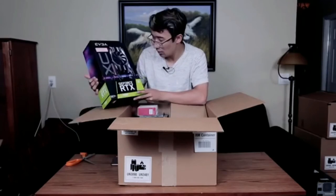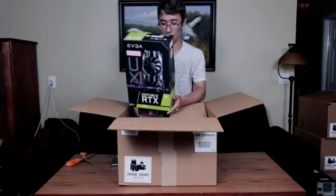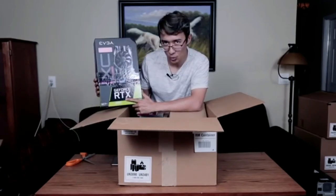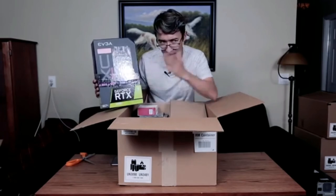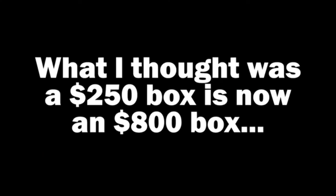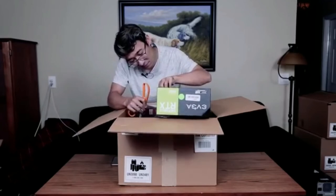Wait, what? No, no, no. No way. This says RTX 2080, but on the manifest list it said 970. Don't get my hopes up. Don't do this to me. Don't you do this to me.